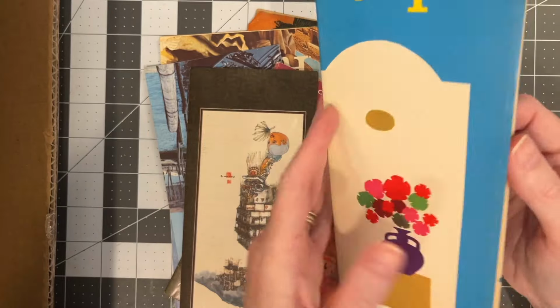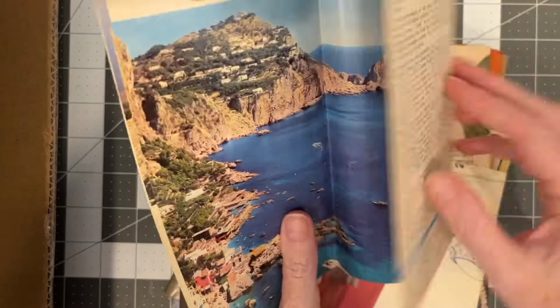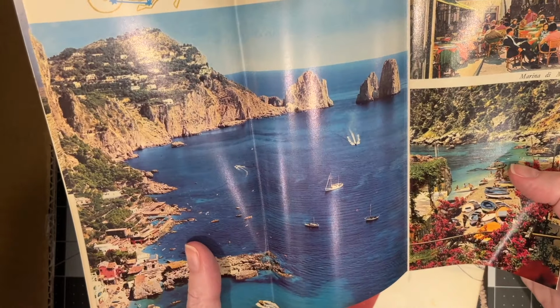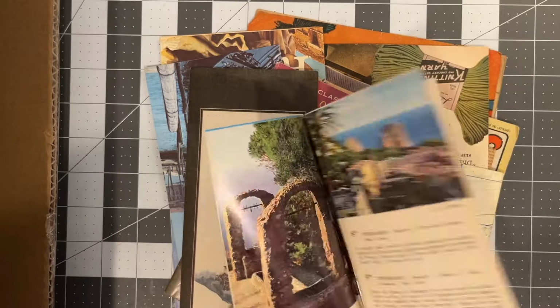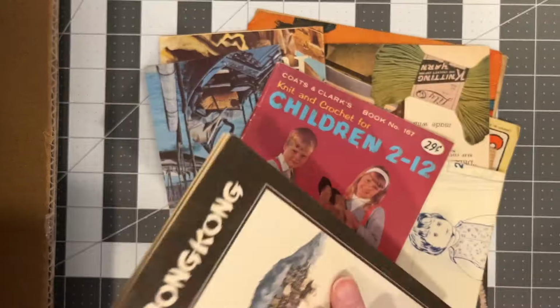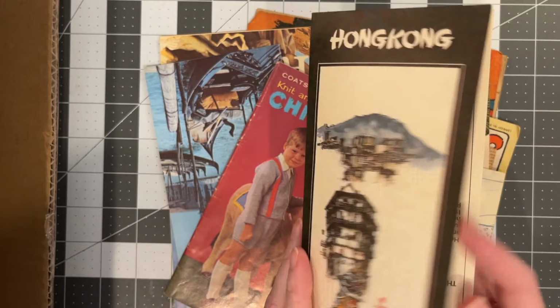Capri. That's somewhere I would love to go. Oh my goodness, the water. The white houses on the mountainside. So pretty. Another Hong Kong. This one's very cool looking.